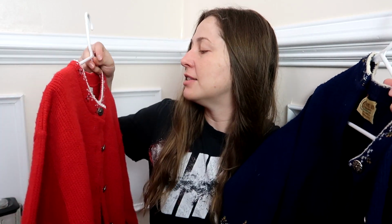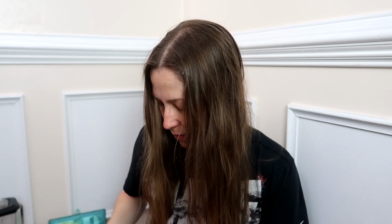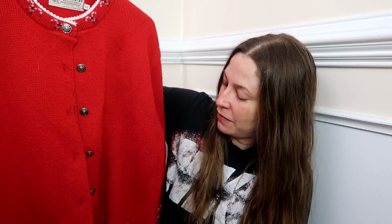So speaking of vintage, I found two vintage sweaters that are made of acrylic. It says woolen mills, but it's not wool. This one is made out of acrylic. I'm not sure what this one is made out of. This one feels kind of also like acrylic. They are pilled as all get out, but they're vintage, they're cute.